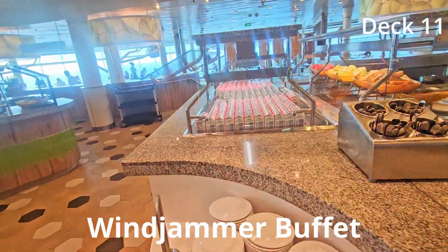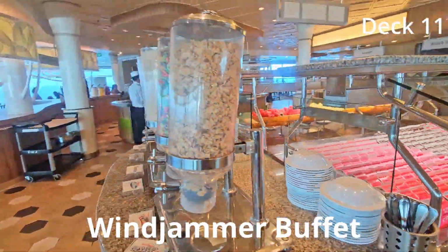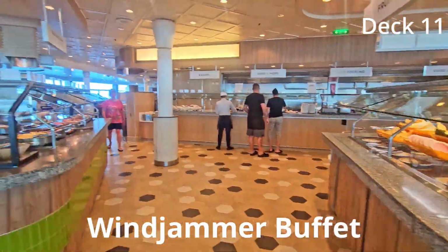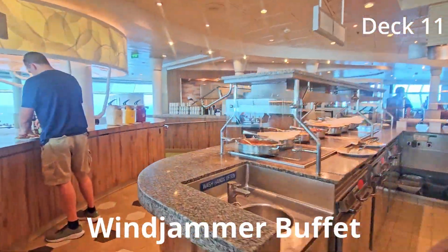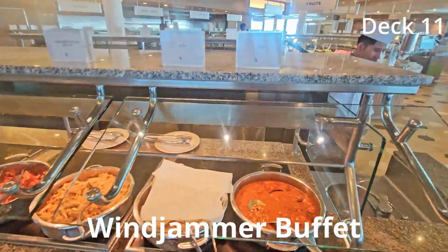So if I really don't feel like getting up to go eat breakfast, but I'm just gonna throw on something real quick, if my room is close to the elevator, I can just hop on, run up to the Windjammer, get me some food, and come straight back down. The times that my cabin were at the front of the ship, I hated having to take that long walk just to go grab something real quick to eat and then go back to the room. Seems like it takes forever to get there and back.